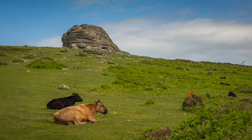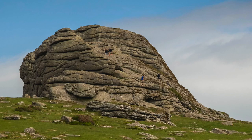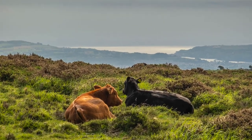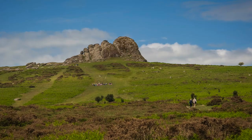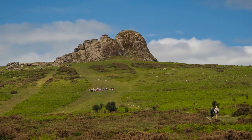Haytor on the southeastern edge of Dartmoor is one of the largest chunks of rock with an elevation of 475 metres. And from up here we have a distant view of the Devon coast. We drive on and park at the visitor centre with its much more impressive view of Haytor rocks as we hike up.